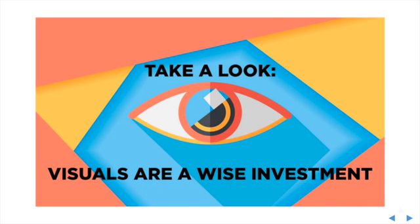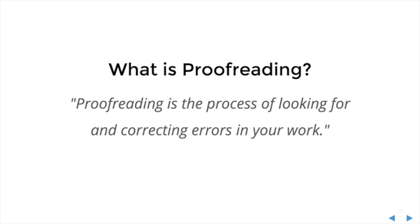as I told before, I'm focusing on visuals. That's why it's a slide. As I told before, visuals are more important for a post. So it's just like that. Okay, next step, we are stepping into proofreading.